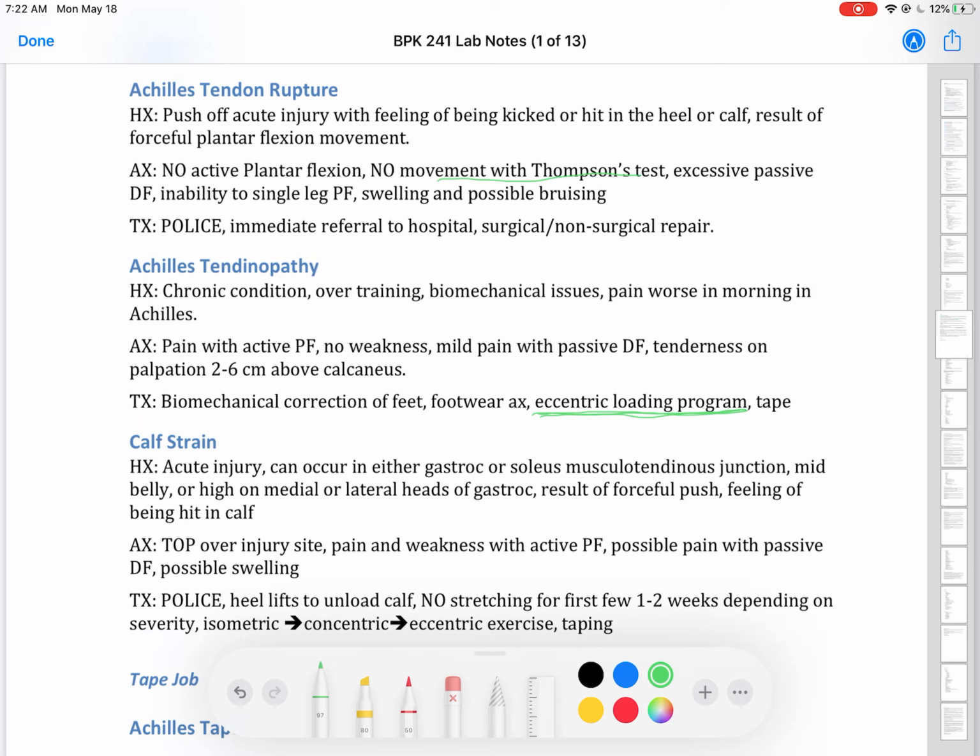And then eccentric, you're usually standing on the edge of the step with the forefoot on the edge of the step. Use your hands and both feet and ankles to go up into plantar flexion, and then you take all the weight off the non-injured side and you're solely weight bearing through the injured side, and slowly lower the heel down so it comes below the level of the step. So we'll start with 1 set of 10 repetitions, then build up to 2 sets, up to 3 sets, and when they're getting 3-4 sets of 10 with no increased discomfort, then we can add some weight to it as well. So maybe a backpack with some weights in it.